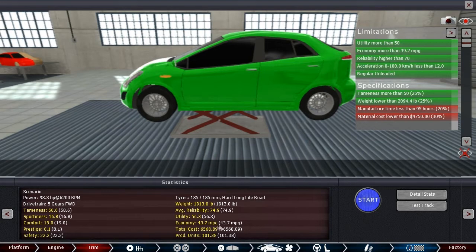How badly overpriced are we? Massively. Manufacturer hours less than 95. Where is our man hours? Manufacturer time, sorry. Boy, that's a little hard to read now. I guess the production units is in line with manufacturer time, so that is just barely over.